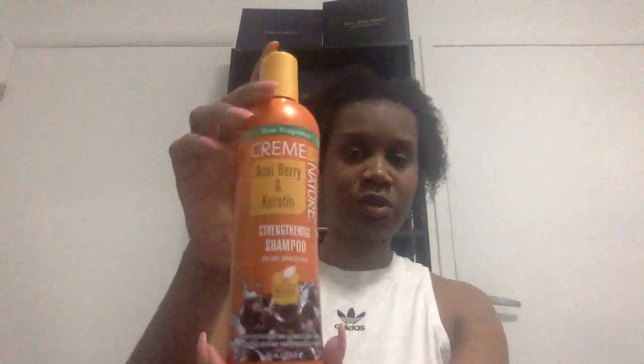I used Cream of Nature Acai Berry and Keratin Strengthening Shampoo. This is the shampoo I used, Cream of Nature. And I washed my hair twice. And then I used the Cream of Nature Mango and Shea Butter Ultra Moisturizing Conditioner. This is the Cream of Nature conditioner. And I let this sit on my hair while I showered. And then, maybe you don't need to know all of that.